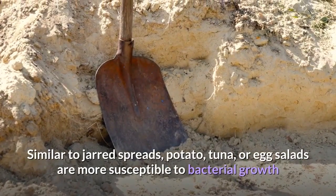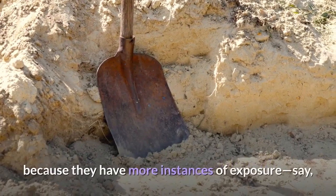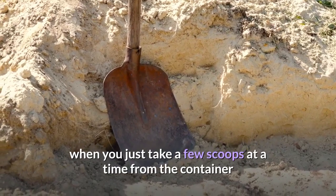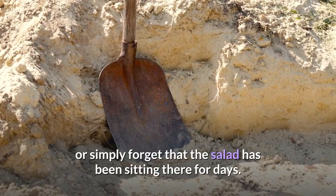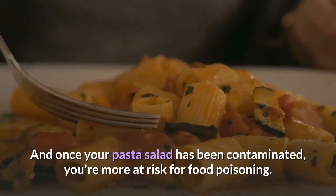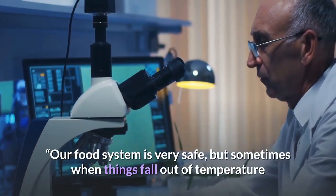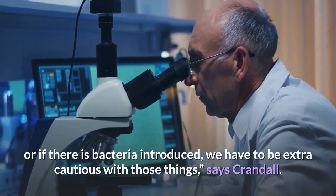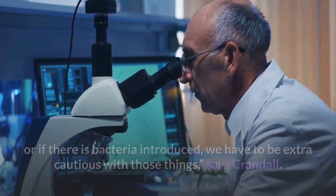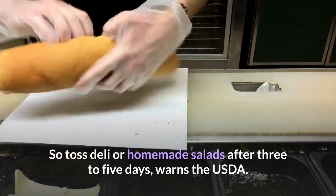Similar to jarred spreads, potato, tuna, or egg salads are more susceptible to bacterial growth because they have more instances of exposure, say, when you just take a few scoops at a time from the container or simply forget that the salad has been sitting there for days. And once your pasta salad has been contaminated, you're more at risk for food poisoning. Our food system is very safe, but sometimes when things fall out of temperature or if there is bacteria introduced, we have to be extra cautious with those things, says Crandall. So toss deli or homemade salads after 3 to 5 days, warns the USDA.